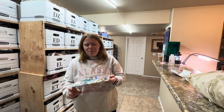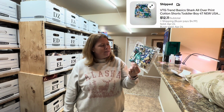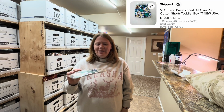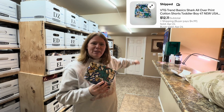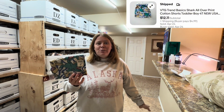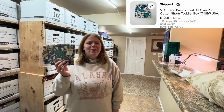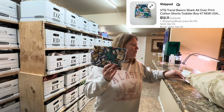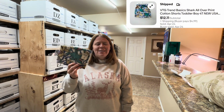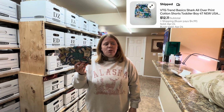Okay. So these are from the bins. It's just vintage little kids shark all over print shorts. And yeah, these have been in my bins here forever because I wasn't super excited to list them, but I told you guys I'm going through those bins and getting the stuff listed that's been sitting a while, and these sold in less than a day of being listed for $12.11 plus shipping, which means I probably could have got more. I noticed these had several watchers right away once I listed them, so a lot of vintage kids clothes can do pretty well.